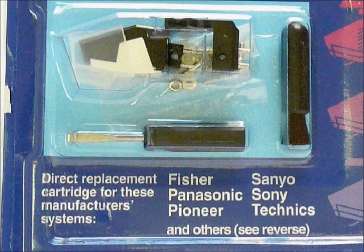We're going to talk about the Audio-Technica 92ECD Phono Cartridge.